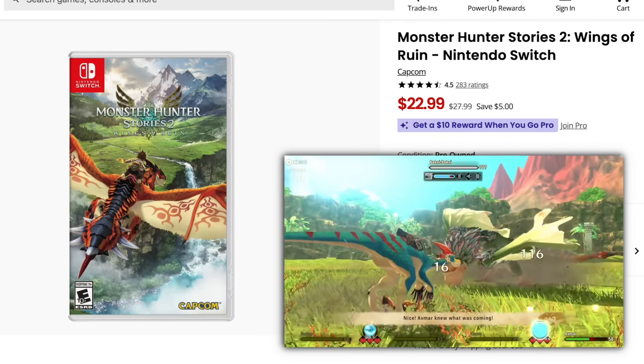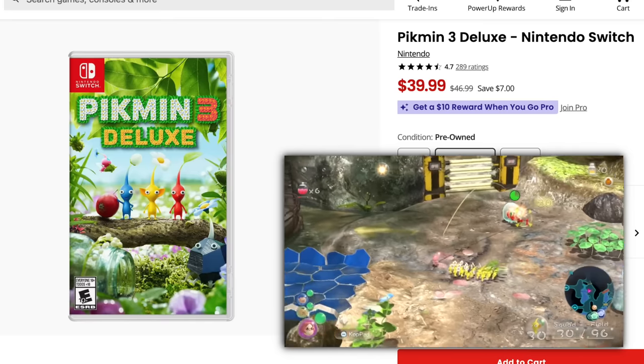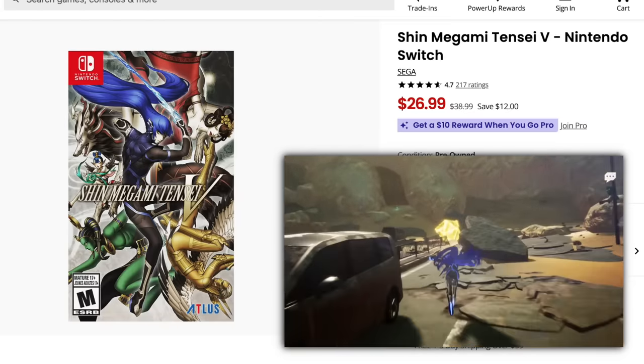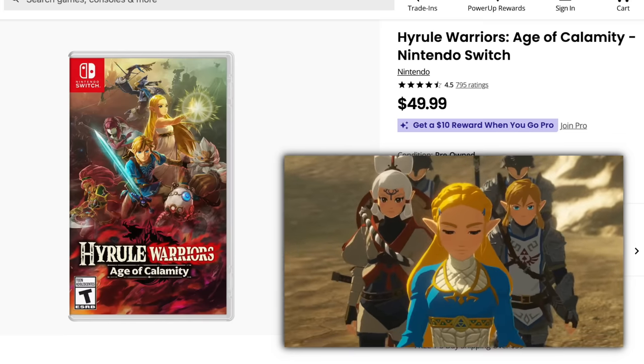Monster Hunter Stories 2, definitely great for a younger audience. I think that game is so much fun. Pikmin 3, Shin Megami Tensei 5, another very core JRPG game. Mario Golf and Mario Tennis. It's Mario sports games. Hyrule Warriors Age of Calamity.